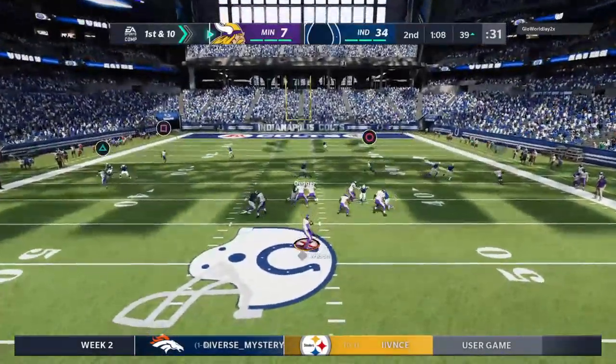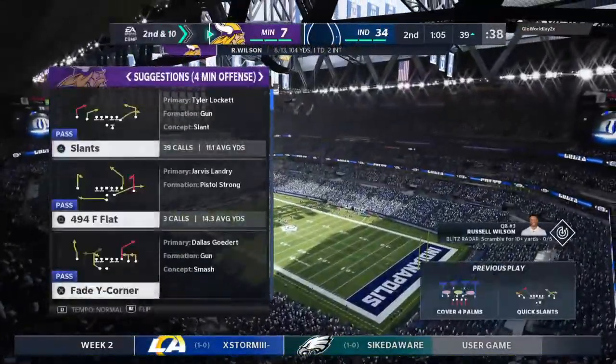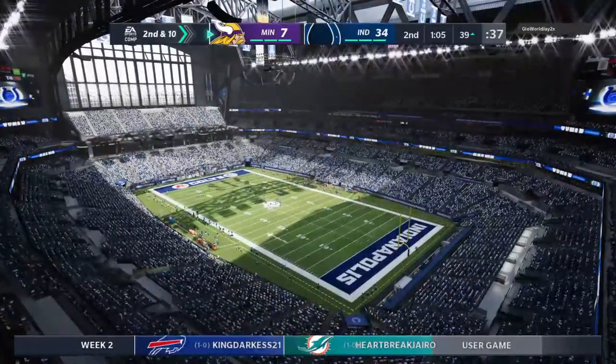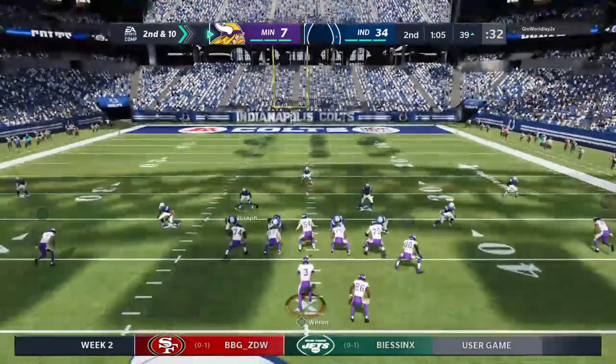From the gun, it's Wilson. He lets it fly for Lockett. And it's incomplete. Took a shot, couldn't connect. Tyler Lockett was the target there. And that'll bring up 2nd down. So line of scrimmage still the 39 on 2nd and 10.